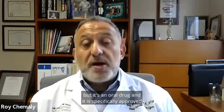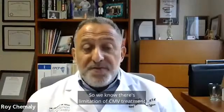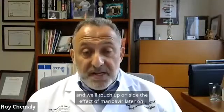Now, the last drug that was recently approved, a few months ago, is maribavir. It also has a specific mechanism of action. We'll talk about it more later, but it's an oral drug and it is specifically approved so far for adult and pediatric patients, age 12 and above, for treatment of CMV infection which is resistant or refractory to conventional therapy that we've been using for years. So we know there are limitations of CMV treatment with the drugs available for years, mainly toxicity. You talked about myelosuppression for ganciclovir and valganciclovir, nephrotoxicity for foscarnet or even cidofovir as well. What we need to keep in mind is the drug-to-drug interaction for letermovir, probably, and we'll touch upon side effects of maribavir later on.